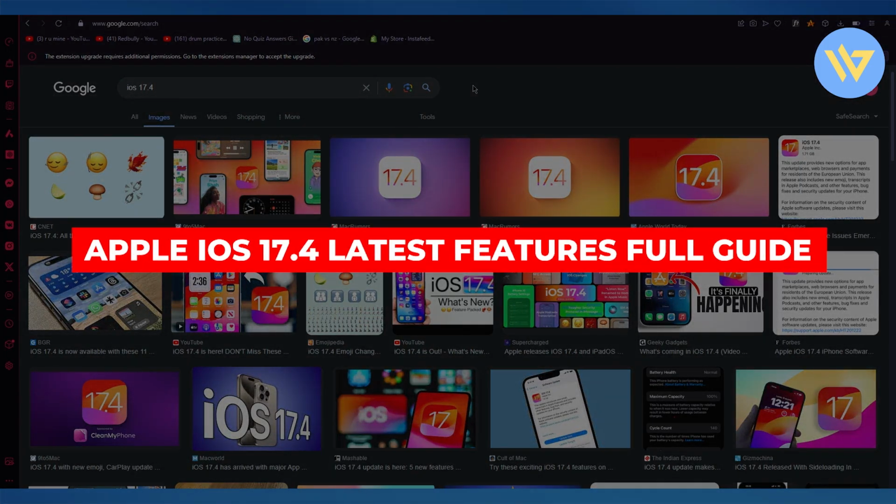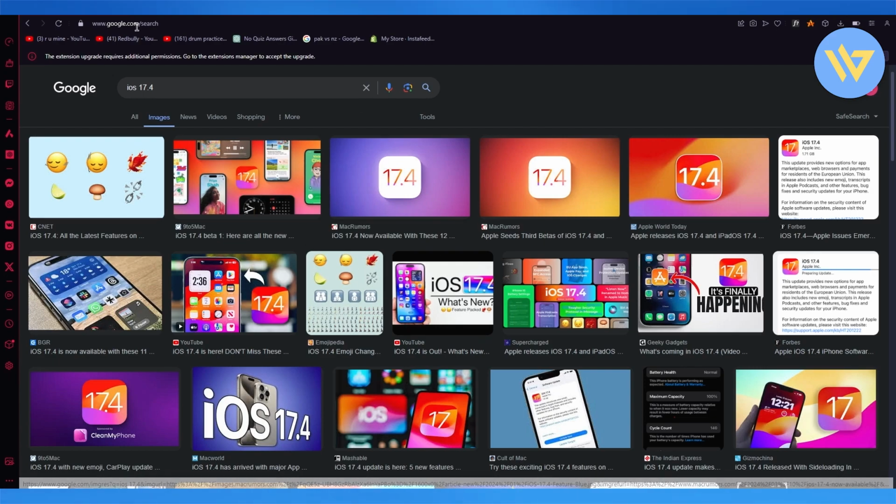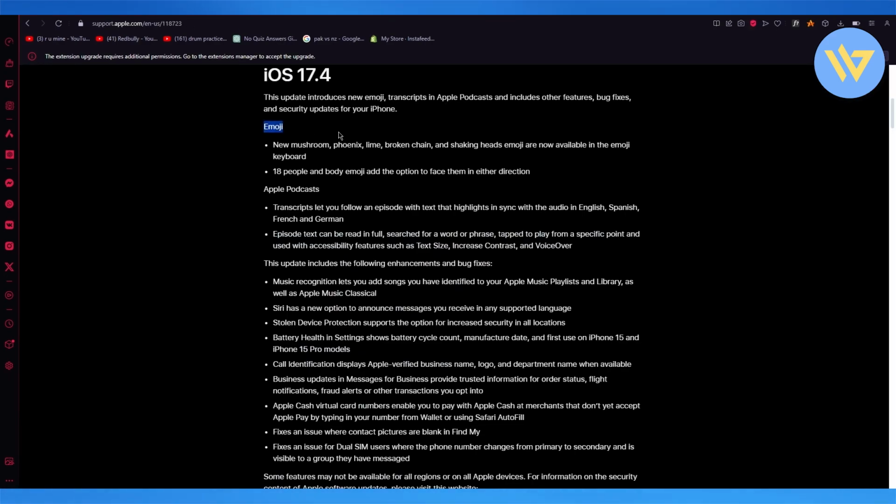Apple iOS 17.4 latest features. In this video, we're going to be talking about Apple's iOS 17.4 latest features, and we're going to be discussing all the new things that they have brought for you. So, to start things off, we're going to be discussing the emoji section.